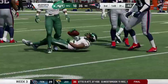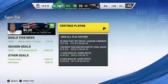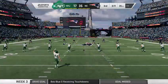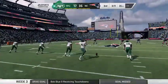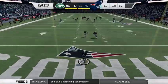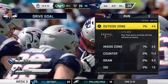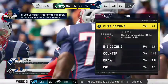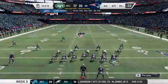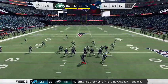A 46-yard boot, but just 36 following a pretty decent return of 10 yards. Now after the touchdown, it's Lachlan Edwards to kick it away. That's fielded in the end zone, and no run back here. This will be a touchback, and it comes out to the 25-yard line. So Brady and the Pats take over first and 10 at their own 25-yard line.